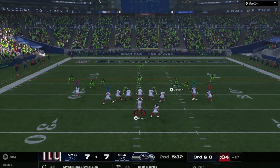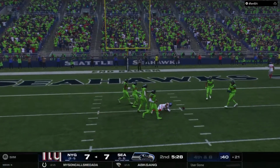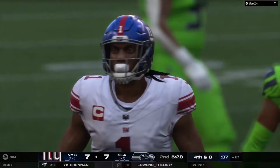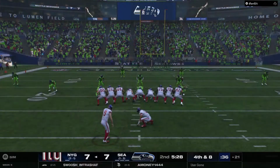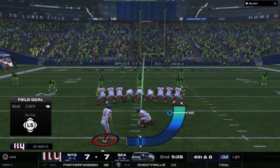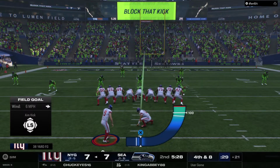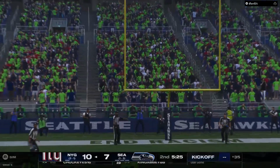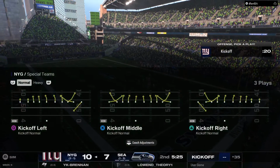Back to throw. Jones. And this pass broken up. Excellent coverage there on third down, as that was not an easy one to hold on to. So Jones off, Graham Gano on here for the New York Giants field goal. On the left hash mark, this a 38-yard attempt. Gano's kick is good, and they take the lead here now at 10-7.